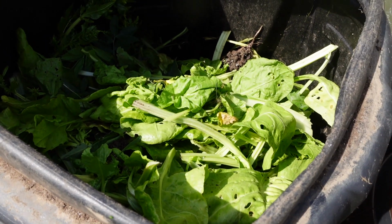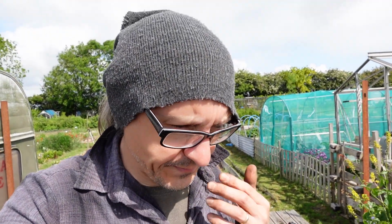What was half an hour ago an empty compost bin is now a full compost bin. I'm going to take the bean pods off the plants, see how many we've got, maybe weigh them later.